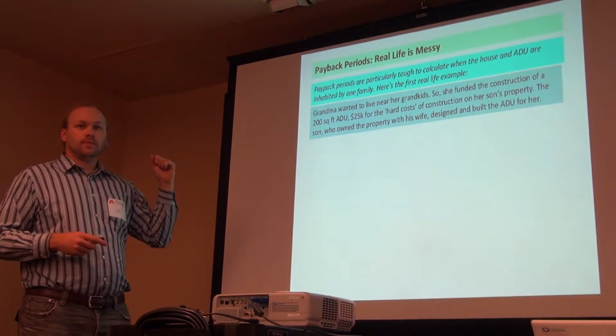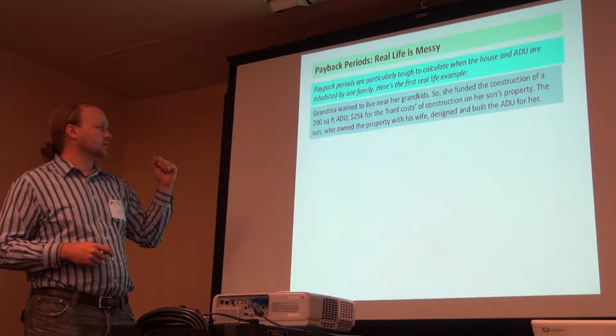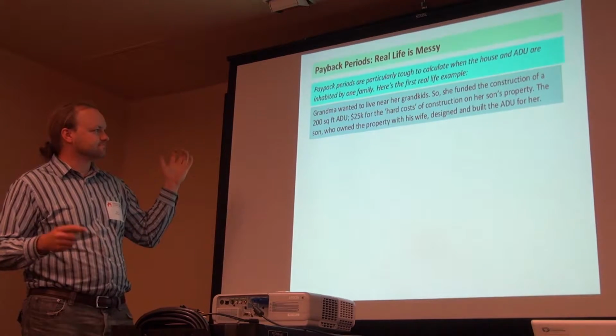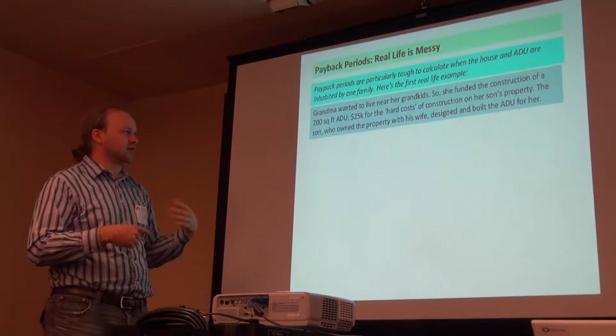Labor is considered a hard cost when he built it for her. Well, I should say material costs. $25,000 for the material costs and permit costs.